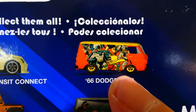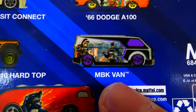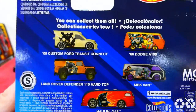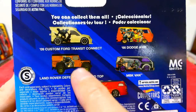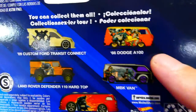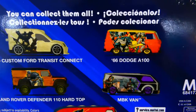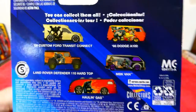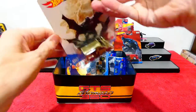I really want to find the Dodge A100. That one looks absolutely awesome. And then there was the MBK van, which is also the other one that we could not find. But we do have these ones here, which are the ones I would have thought would have gone first. These two. Thought these two would have gone first. Everybody's going to try and find this one because it's a great casting and it's got the old TV series Batmobile, Batman on there too. So yeah, hope to find that one. Nice. Like that one a lot.